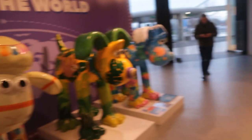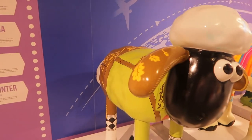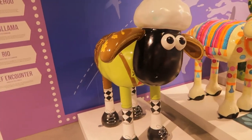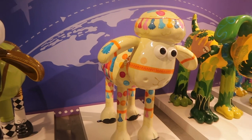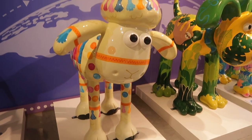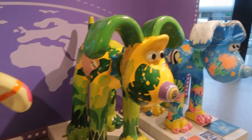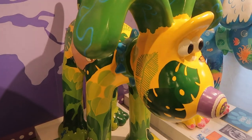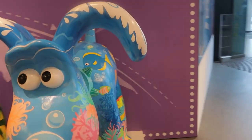And then on the other side, we've got four more. They would travel the world. So we've got Yodely Hee Hoo. We've got No Problema. That's when she's like the science pulls off. Then we've got Rio. And the final one in the section is called Reef Encounter.